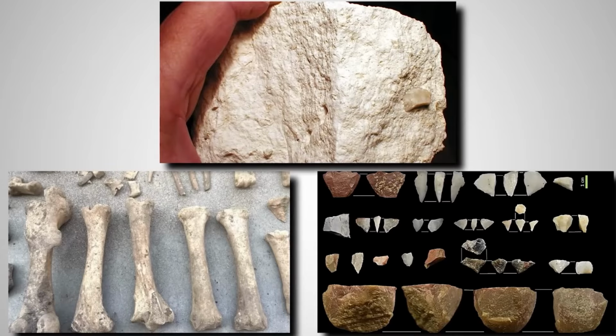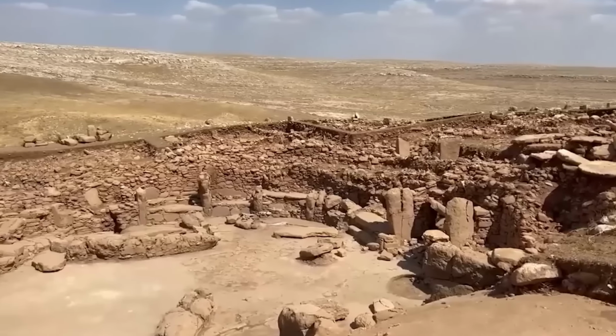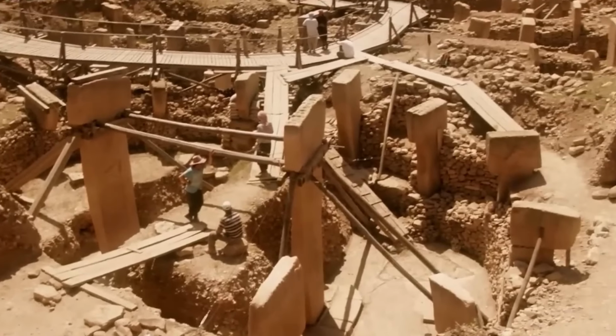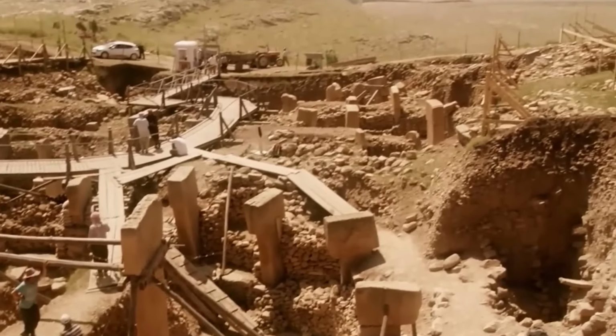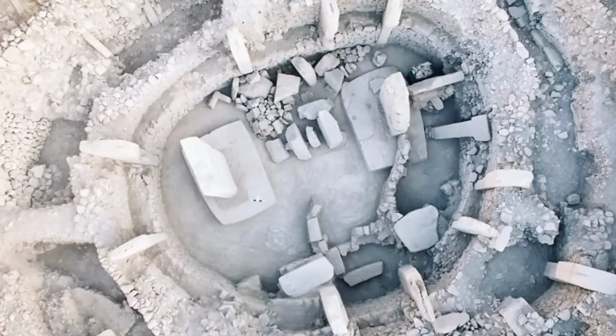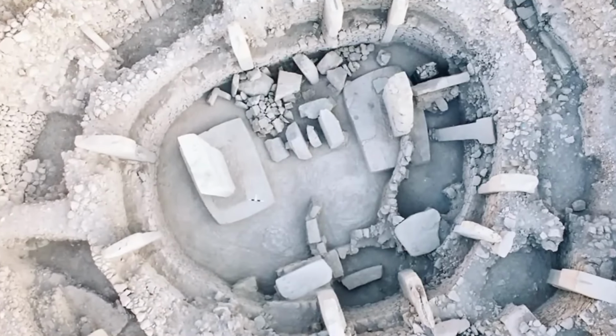Scientists have found that the dirt used to cover the temple was brought from miles away. It was a mix of limestone rubble, animal bones, and flint tools. They used over 10 million cubic feet of fill to create the hill. That's enough dirt to fill up the Empire State Building 10 times over. This was a massive engineering project just to hide the temple.